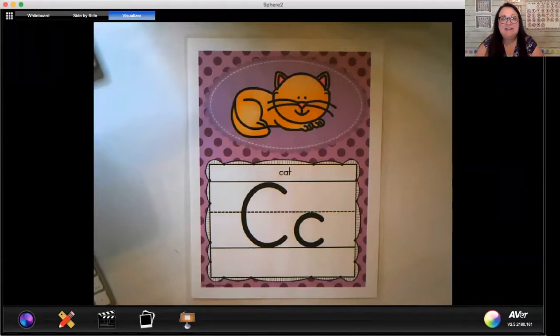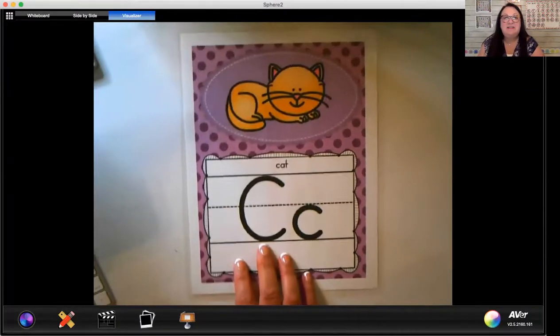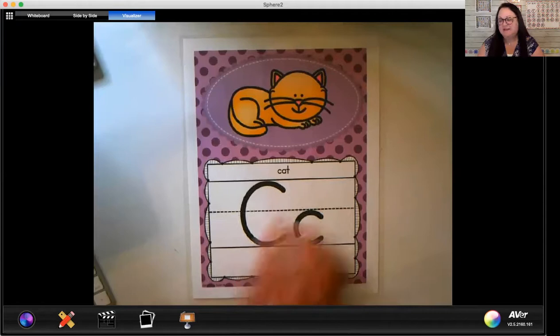And C says K as in cat. C can also have another sound. Sometimes it makes the S sound like in circus. But today we're going to focus on the letter C making the K sound as in cat.